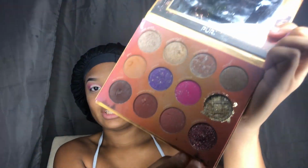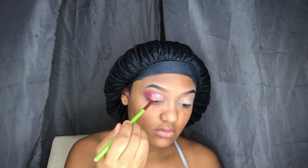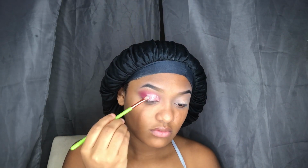And then with this, I'm gonna take this PUR, whatever the freak that's called, Festival palette. I'm gonna take this Fireworks shade right here, and I'm gonna put that on top of the cut crease. And now, with the same pink shade I use right here, which is called Skip, I'm gonna blend it together.